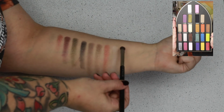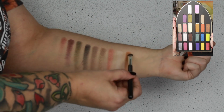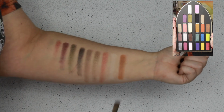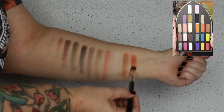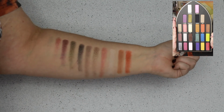Next up is the shade Martyr. This is a beautiful transition shade. Next is Devil. Oh, I just feel like fall leaves with this one. Next is Revelation.